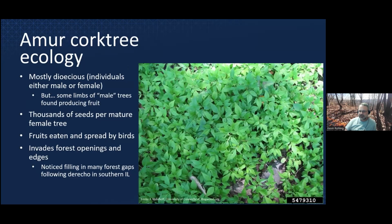So they're mostly dioecious, so individuals would largely be either male or female, but there have been observed on male trees that some individual limbs on the male trees are producing fruit. So not fully dioecious per se. The female trees can produce thousands of seeds per tree. And those fruits that we saw are eaten and spread by birds.